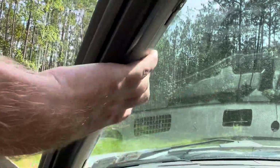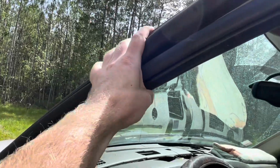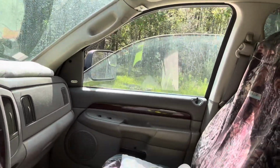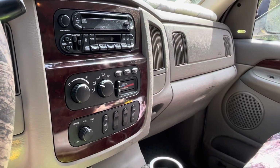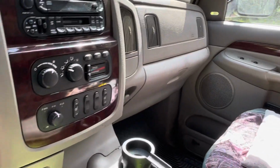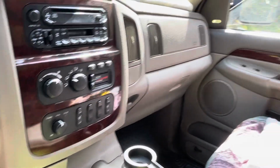It needs a new pillar. The pillar got ripped off a couple of years ago, and I've just lived without it. I just grab right here. It's probably better to do that anyway, but I do want to get a new pillar this year. I really should. The radio still works. AC does not work, but that's nothing new. What else? Heated seats still work. Four-wheel drive works. It's in 4 high right now.